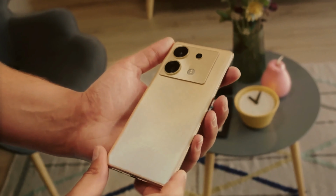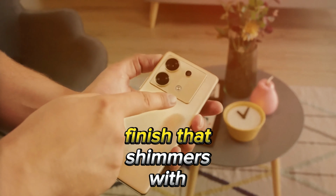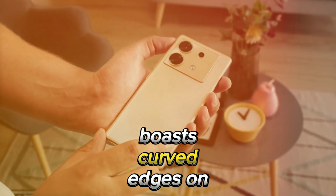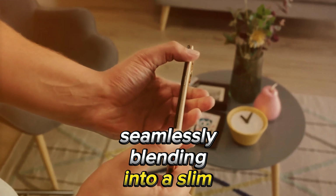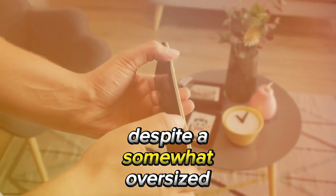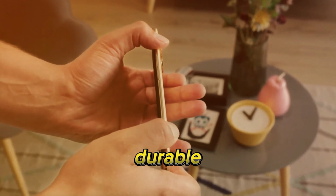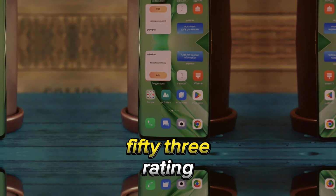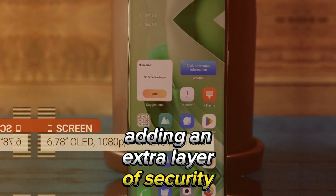Design. The Infinix Zero 30 greets us with a sleek, metallic finish that shimmers with changing light angles. Its elegant design boasts curved edges on both the front and back, seamlessly blending into a slim frame. Despite a somewhat oversized camera bump, the phone feels sturdy and durable. Plus, it offers ingress protection with an IP53 rating, adding an extra layer of security against the elements.